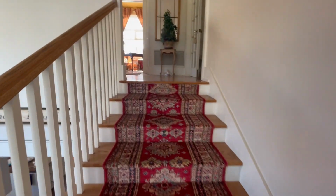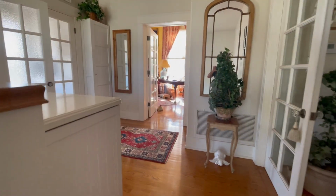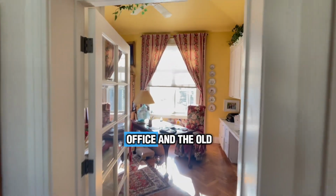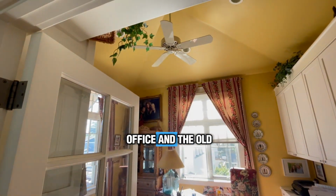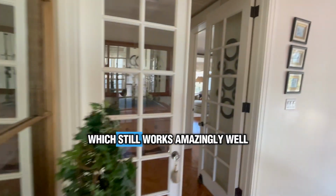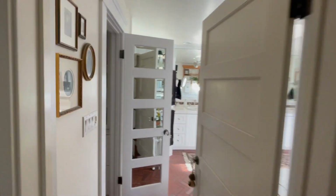Up to this gorgeous area up here, where we have the office and the old Casablanca fan, which still works amazingly well. This bathroom is great.